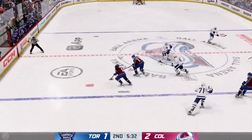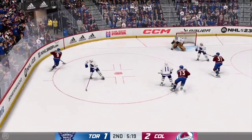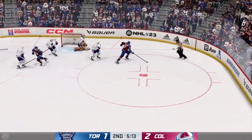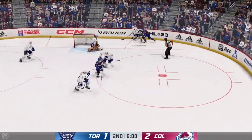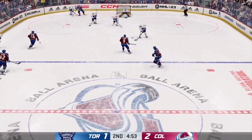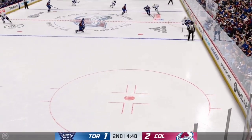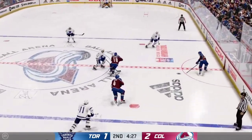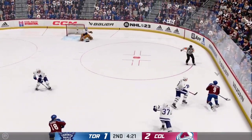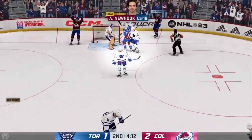Colorado's looking to break out. The Avs take it across the blue line. Sends the pass in front, and that goes off a body and a ride. Toronto's gained possession along the boards. And he takes the feed. The Avalanche have the puck in the neutral zone. And now it's grabbed by Byram. Colorado's got it along the wall. Fires it!